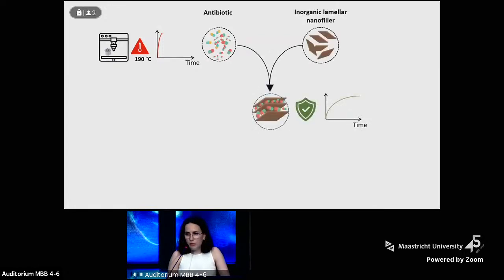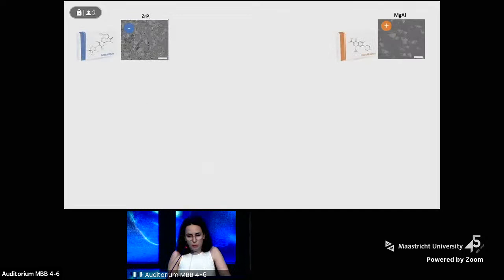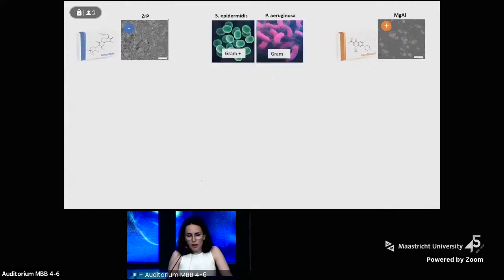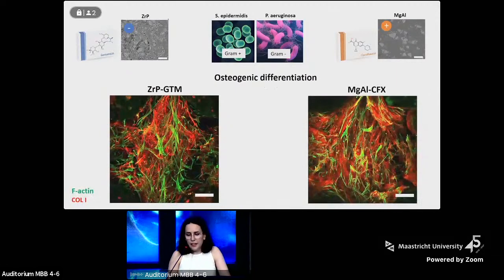That's why we incorporated them within these lamellar inorganic fillers, which can act as a thermal shield, as well as a mechanism to obtain a controlled, sustained release of the antibiotics into the surroundings. With these complexes, we mixed them together with the polymer and fabricated the scaffolds, expecting them to act as a local delivery system of antibiotics. We had two different systems, one with the antibiotic gentamicin and one with ciprofloxacin, and we tested the performance of these scaffolds against two bacterial strains that are common in the orthopedics field. We observed that scaffolds containing either gentamicin or ciprofloxacin intercalated in our fillers showed antimicrobial activity, as well as didn't hinder the osteogenic differentiation and cell growth of cells cultured on our scaffolds.